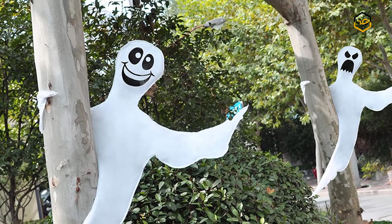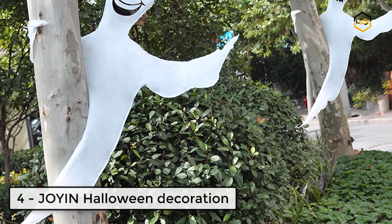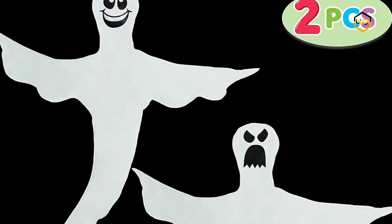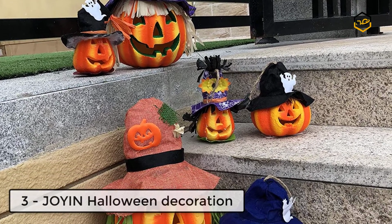At number 4 we have Join Halloween Decoration. This 53 inches Join Halloween White Ghost Decoration Set is the ideal addition for your tree, office, house, yard or garden. One of this white spook features a classic white body and funny smiling face, while the other one features a spooky face.